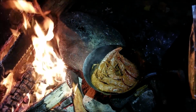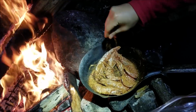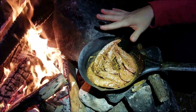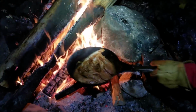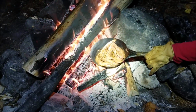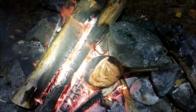Night 3. Got some fresh trout to eat. What are these things? Prawns? Big ass shrimp. Got to eat the rest of the food bag. I'm not going to portage it. At least not going to portage it on our backs.